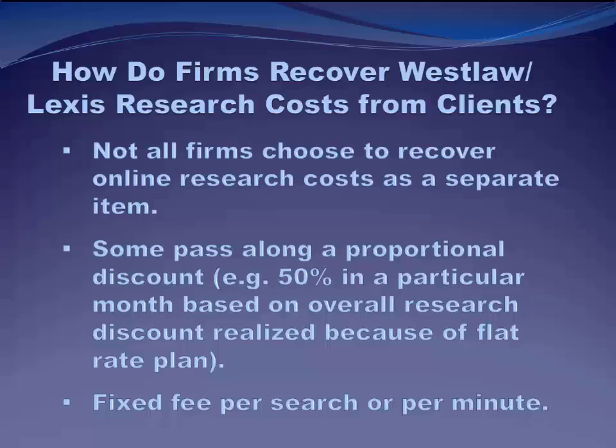Then clients started complaining about this charge when they got a little bit more power and the economy went bad. And these fees for electronic research always seemed to bother them more than attorney time. I'm not sure why, because the attorney time component was far larger than the electronic research, but they just didn't like paying for electronic research. So separate charging and cost recovery for electronic research is becoming less and less common.